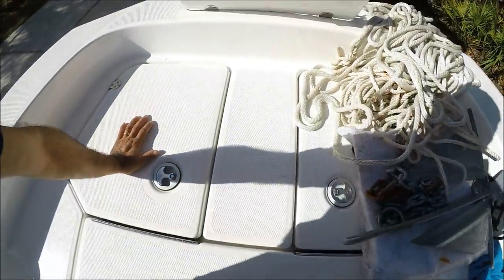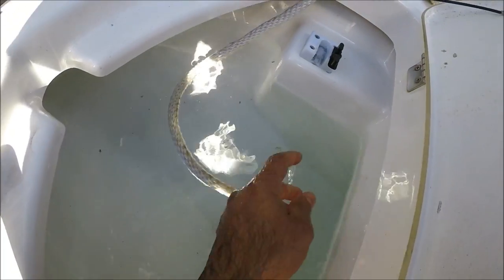All right, it's dry. Let's turn the water on. All right, the anchor locker is full. It's way full, it's almost all the way to the top. I'm gonna check now if there's any leaks. Oh. My feet are dry. There's no water down here. The whole storage compartment is dry.